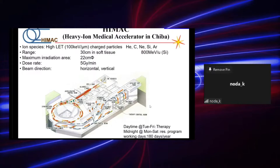The HIMAC facility has three treatment rooms. Treatment room A is equipped with a vertical beam. Treatment room B has vertical and horizontal beam delivery systems. Treatment room C has only a horizontal one.